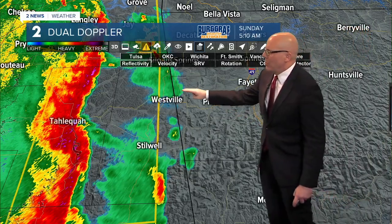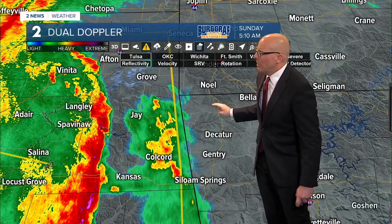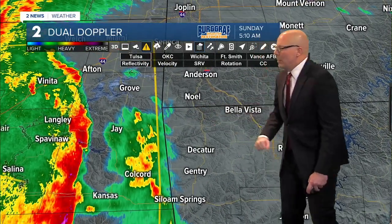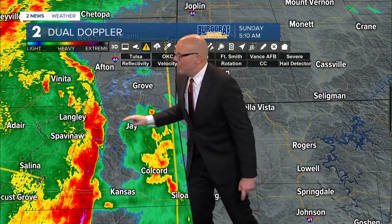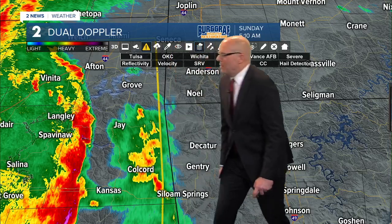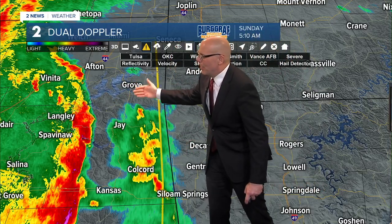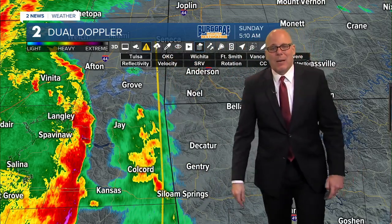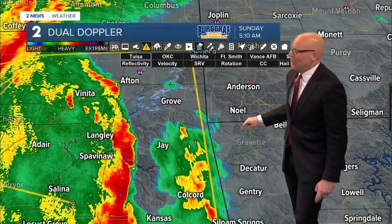Let's pan farther up to the north here along this line as we get now up into parts of Delaware County, into southern portions here of Ottawa County as well. You can see that line coming right through Spavinaw, right here through Langley and Veneta, now approaching here around Jay and Little Kansas. So again, we're within here five to 10 minutes here of Grove, probably within about 5 minutes here of Jay and Little Kansas of this line, beginning to move on in with potential for some damaging wind gusts as it does so.